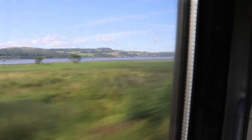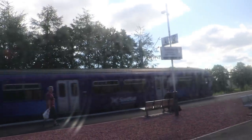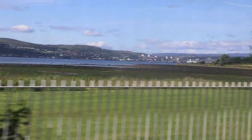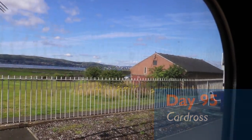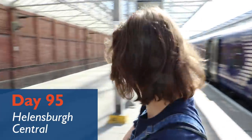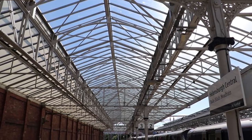Another Charing Cross. We knew that. We are now approaching Cardross. Please mind the gap when alighting from this train. Oh, this is lovely. Another magnificent roof.